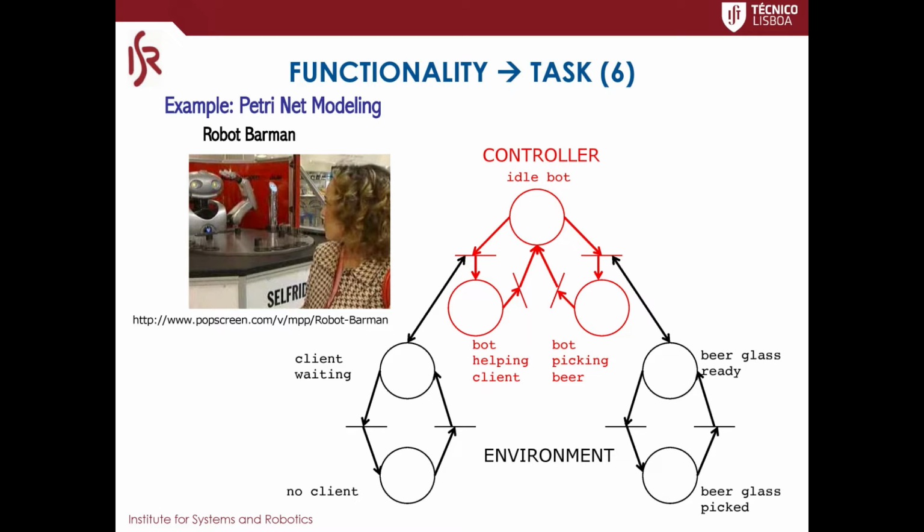I like a lot representing plans by Petri nets, for a lot of reasons. And this is an example where this is actually done similarly to what we were talking about before. But Petri nets by themselves can model a system and analyze its performance in a similar way. For instance, imagine this barman robot whose actions are depicted here in a very simple manner. I separate the controller from the environment, controller in red, environment in black, and the robot can be either idle, or helping the client, or picking the beer. I'm not going to explain how Petri nets work. If you know, you will understand this easily. Otherwise, sorry.